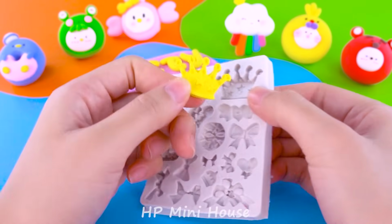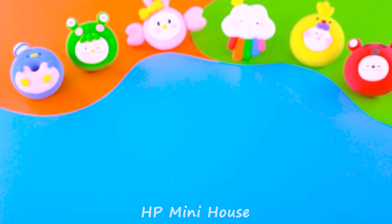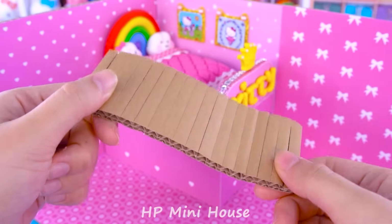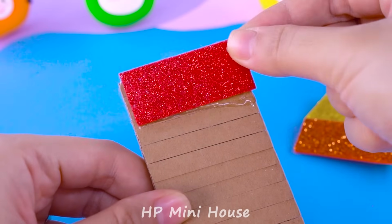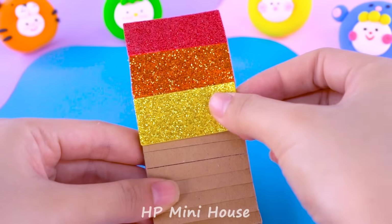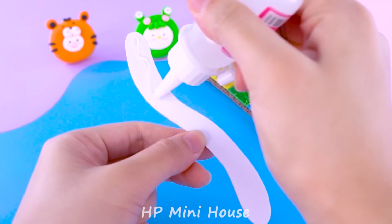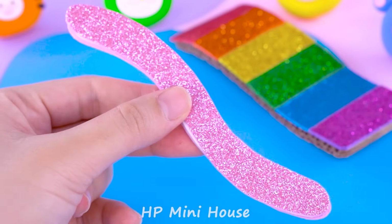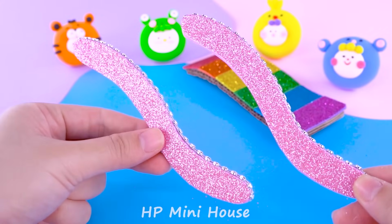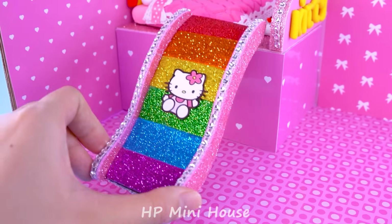I choose cloud. Some gems here and wow, gorgeous! Now we have a funny rainbow flying here. And red, orange, yellow, green, blue, and purple. Ta-da, we are done. Wow, lovely.